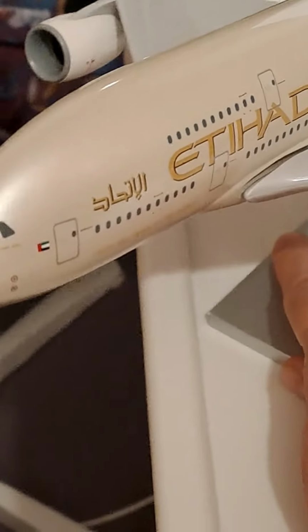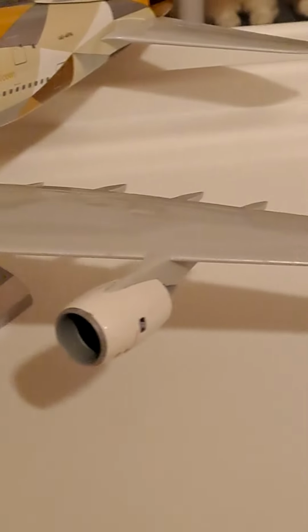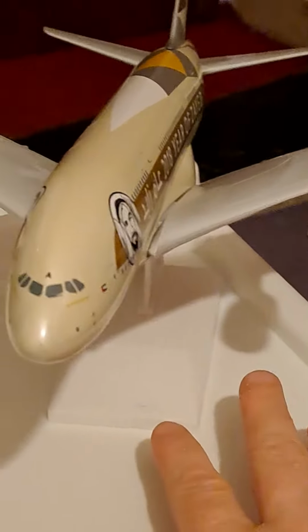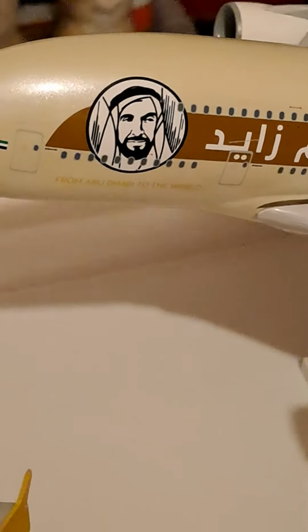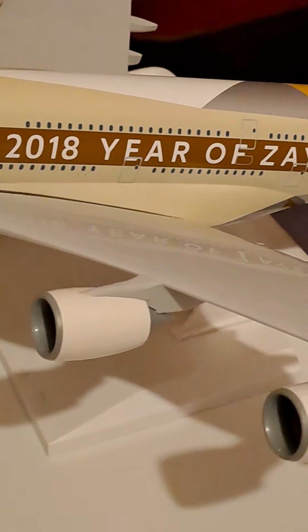The A380, as you know, carries over 500 people plus, but each airline has configured their own A380 to their own specifications. Basically, moving on to the second A380 now. This airline has got a special color scheme, Year of Zayed, celebrating the founder of the Emirates. At the time, apparently Emirates also had this on their own aircraft, as well as Etihad.